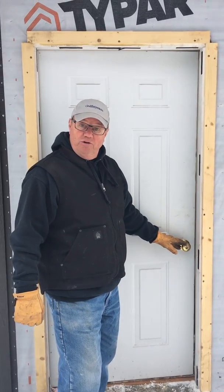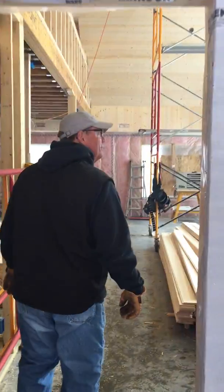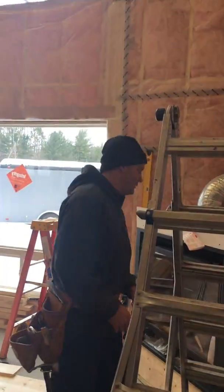We have a construction door on here so we don't beat up the good one we're going to use. Let's come inside here, through the porch, to the inside. This is cabin 9.